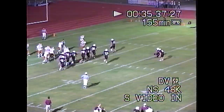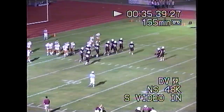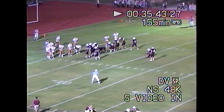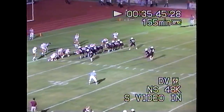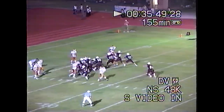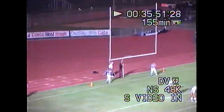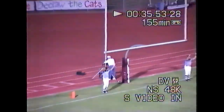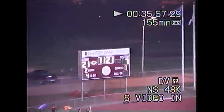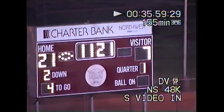Downing will hold. Maru will be the deep snapper, and have to keep an eye on the left side, Billy. We've been getting a lot of pressure on the left side by the Coyotes. Low snap, kick, right through the uprights. 11:21 left to go in the half. Wildcats 21, Coyotes 7. Wildcat football continues after these words.